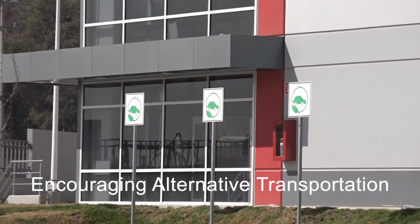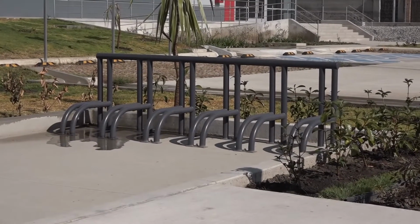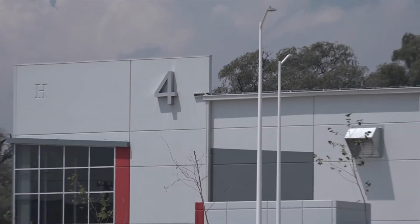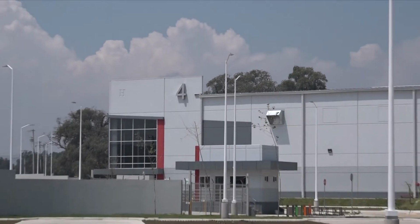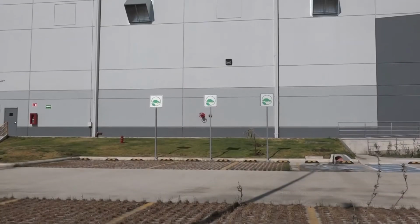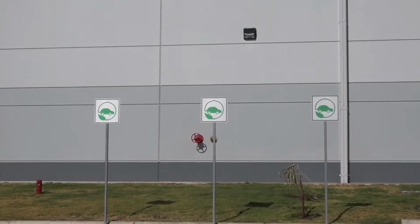Encouraging alternative transportation. Bicycle storage racks and showering facilities have been installed at Convento City Park to encourage the use of alternative transportation to and from the building. These efforts can effectively reduce the amounts of automobile-related carbon emissions. Additionally, preferential parking spaces have been provided for cleaner and low-emission vehicles.